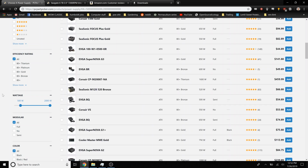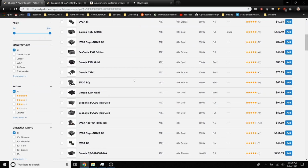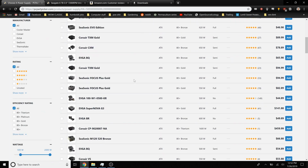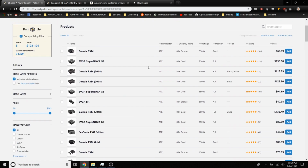Depending on the graphics card you have, like if you have one of those 1440p, 144 hertz monitors, you're going to need like a 300 watt graphics card or 200 watt graphics card or something like that. So I would probably factor that into your power supply. Maybe get like a 550 or 650 if you want to be safe, 750 if you want to be really safe.